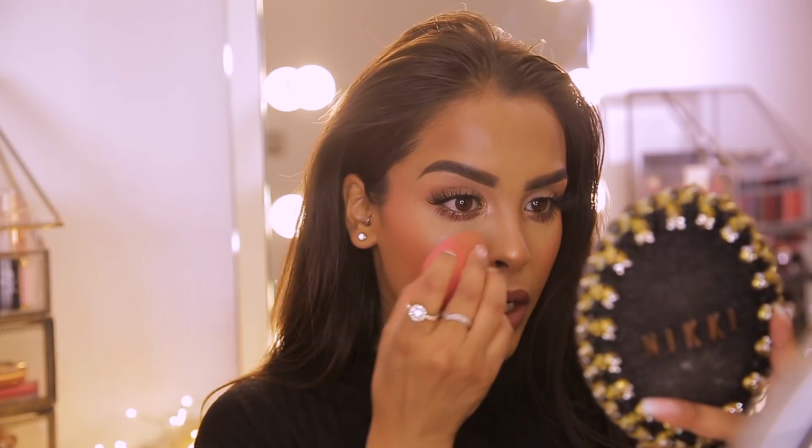Does this ever happen to anyone else? I'm just sitting here talking, and I've noticed in the mirror that the mascara from my eyelashes is hitting up against the skin. There's a little bit of a patch, but we're just going to have to deal with it, guys. We're going to have to deal with it because this always happens to me. I think my bottom eyelashes are too long, and I want to take some scissors and cut them.